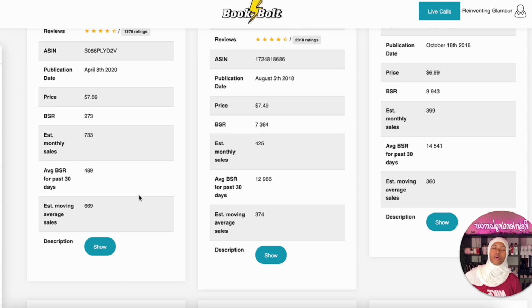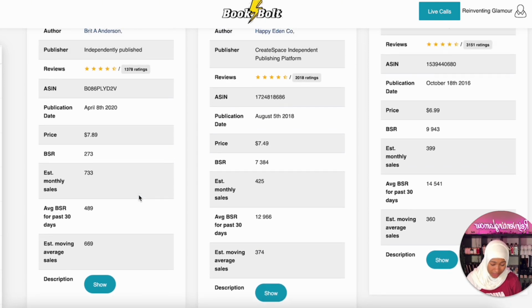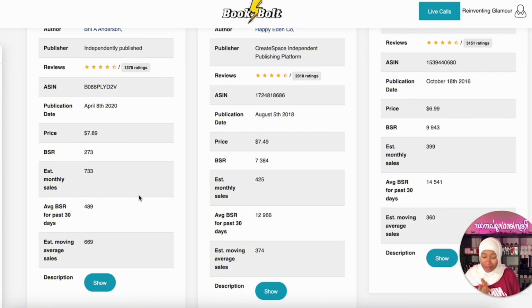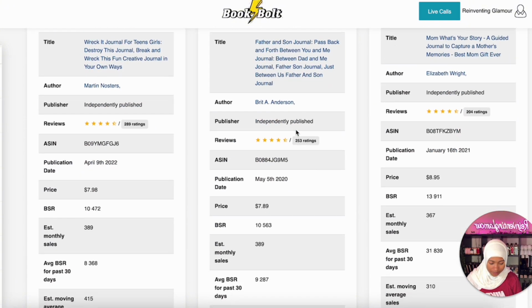Whoa, y'all. 733 estimated monthly sales. How much is this person making per month doing this? Hold on, y'all, I gotta do some math. Y'all know I love to do my math. So basically $8 times 733, you guys, $5,864 per month. And this is for a $7.89 product. Whoa, no way. Let's keep scrolling and see what else we can find.